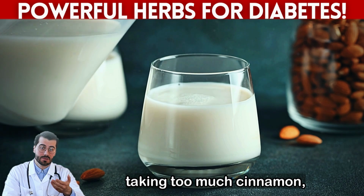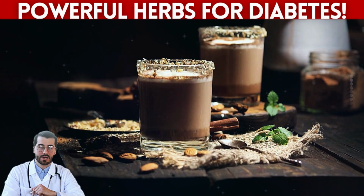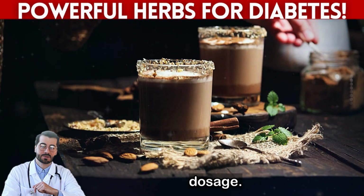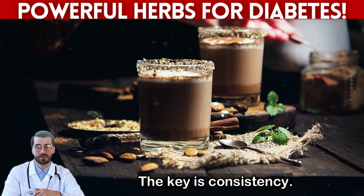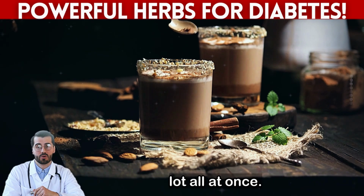However, taking too much cinnamon, especially cassia, can lead to liver issues, so it's important to stick to a safe dosage. The key is consistency. Small, daily amounts will give you better results than taking a lot all at once.